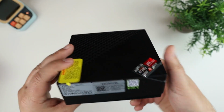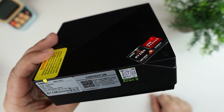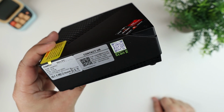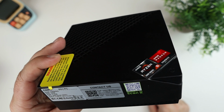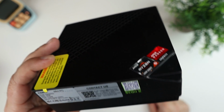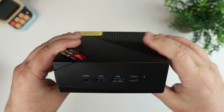Yeah, so basically there's some contact info on here. Contact us at support@kamrui.com, www.kamrui.com. And there's a forum, minipcunion.com. Yeah, so overall, really cool little device.